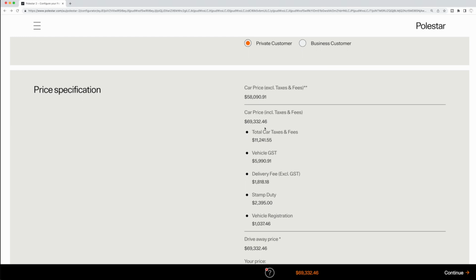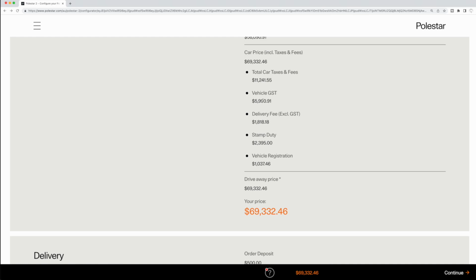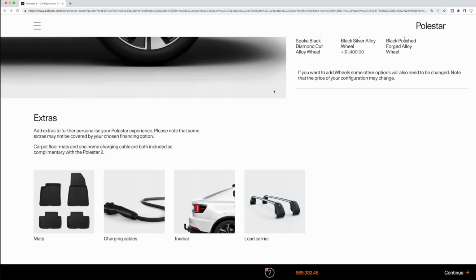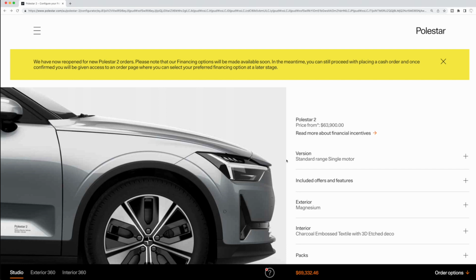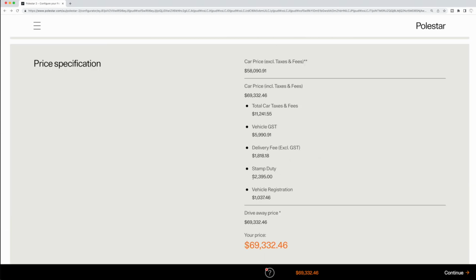The car price is $69,332. Drive away, same price as down here. And the GST is that much. So if you add the GST to the MSRP, that brings it to about 63, I think, 63,900, and that slides under the New South Wales $3,000 rebate. So you should get $3,000 as a subsidy, and also your stamp duty should be waived as well because it's under the $78,000 threshold.